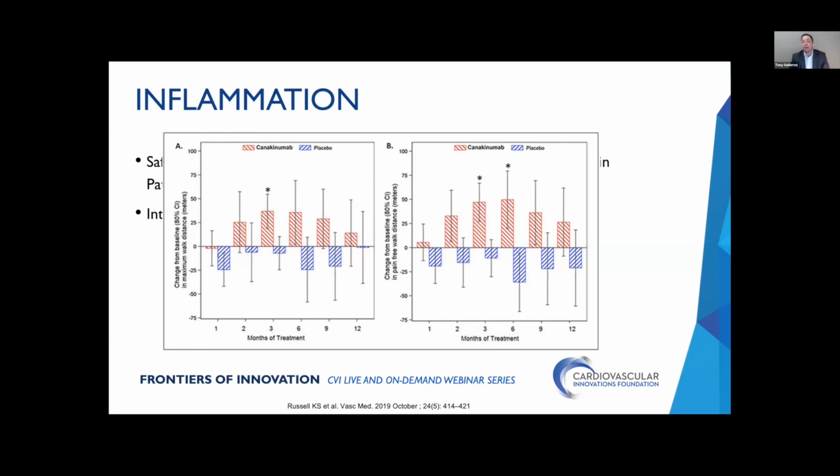So we now have a therapy that will lower inflammatory levels, which we all know are associated with atherosclerosis, but also have the ability to improve functional status in patients with PAD. Granted, this is a small study, however, it shows a significant amount of future potential.